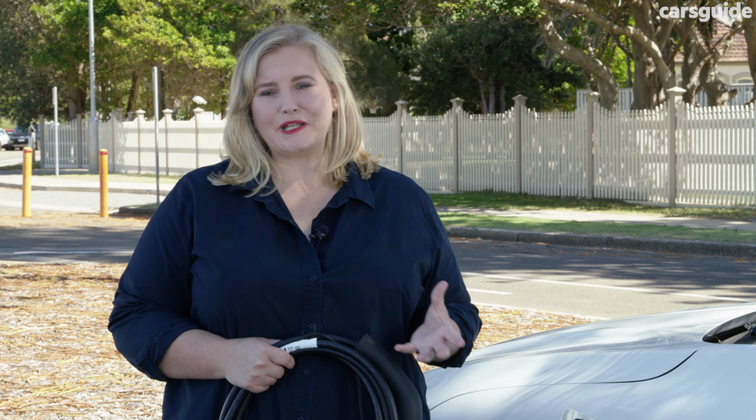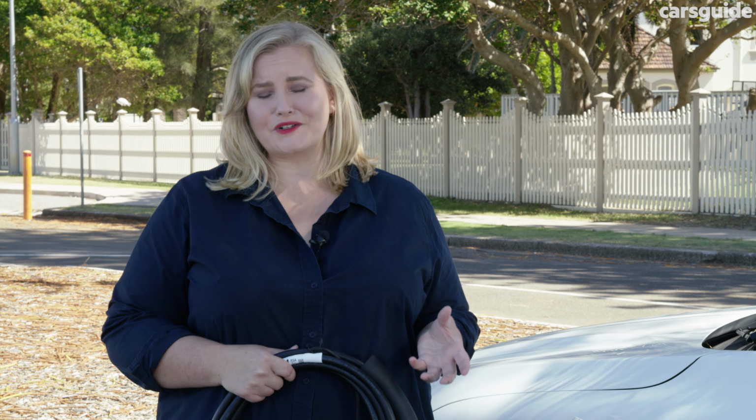On a 130 kilowatt DC charger, expect to go from 15 to 80% in as little as 30 minutes, which is pretty convenient if you have access to one. But this car doesn't have vehicle to load capability, so you can't charge bigger items while on the go.